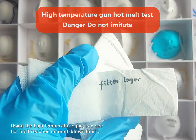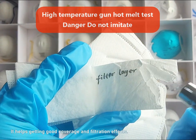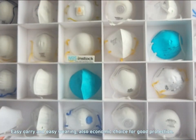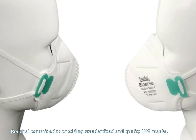Using the high-temperature gun, we can see the hot melt reaction on the melt-blown fabric. It helps with good coverage and filtration effects. Easy to carry and easy to wear, also an economic choice for good protection.